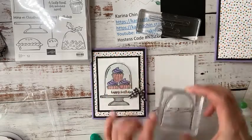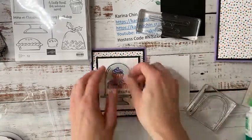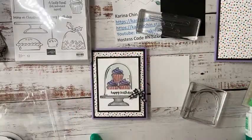Nice to see you. So when you stamp this, leave a little bit of room for this little grabby part. What would you call that? The top of the bell.